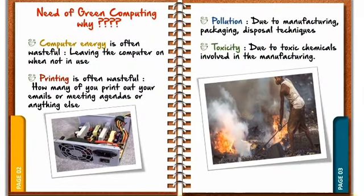Why do we really need to go green? The need of green computing in our life. Computer energy is often wasteful, like leaving the computer on when not in use. Also, printing is often wasteful, like printing in vain. And also it causes pollution and toxicity due to manufacturing, packaging, disposal techniques, and toxic chemicals involved in the manufacturing process.